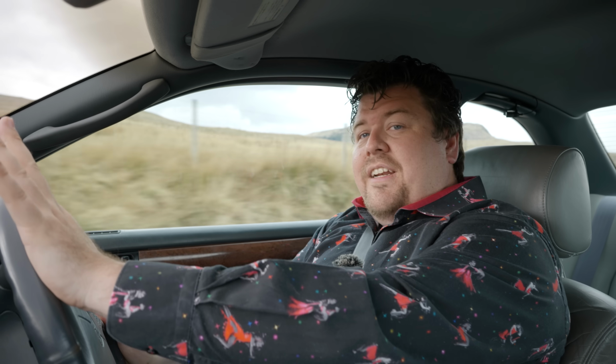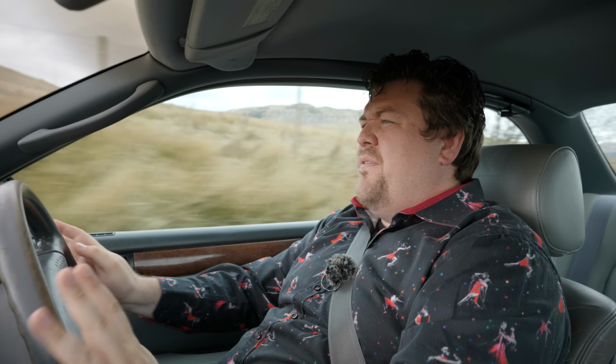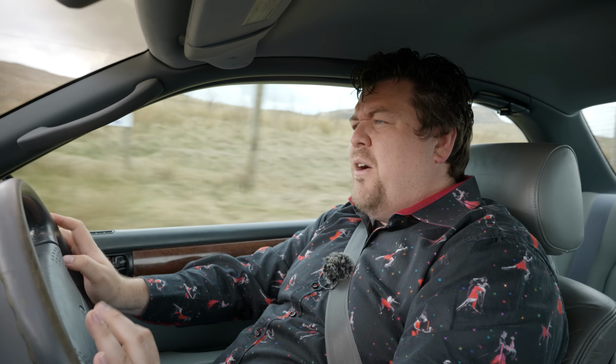Anyway, that's a little look at a Japanese car that I've often failed to understand, but now think I do a little bit better.